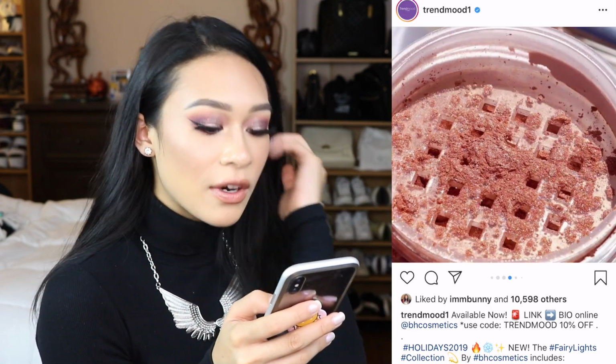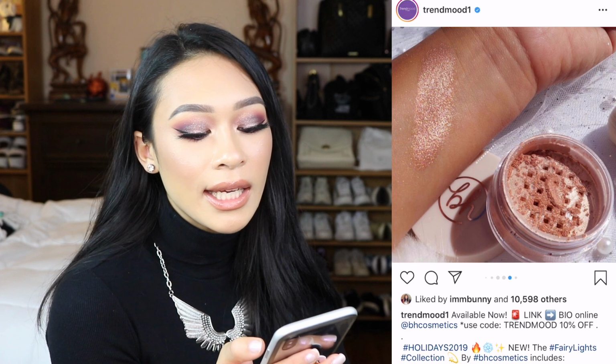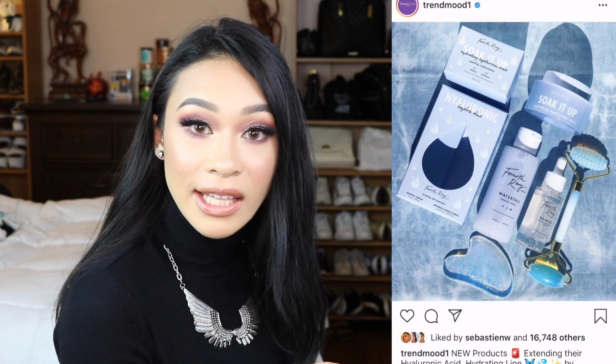And then truthfully, as far as a loose highlighter, I will not buy that. It's not anything ugly to me, but it's just not what I'm interested in, and it's not what I'm gonna pay money for. Fourth Ray Beauty, haven't tried anything from them yet. Very intriguing though. Like I really do wanna try a milk from them, but I haven't had the chance yet.